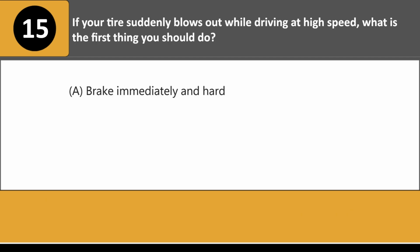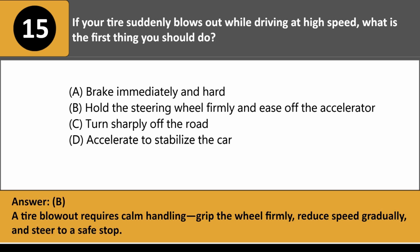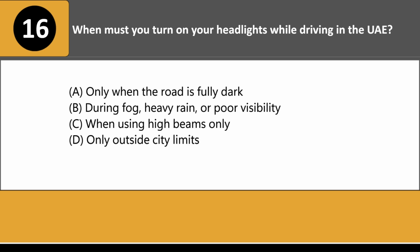If your tire suddenly blows out while driving at high speed, what is the first thing you should do? A. Brake immediately and hard. B. Hold the steering wheel firmly and ease off the accelerator. C. Turn sharply off the road. D. Accelerate to stabilize the car. Answer: B. A tire blowout requires calm handling: grip the wheel firmly, reduce speed gradually, and steer to a safe stop. When must you turn on your headlights while driving in the UAE?